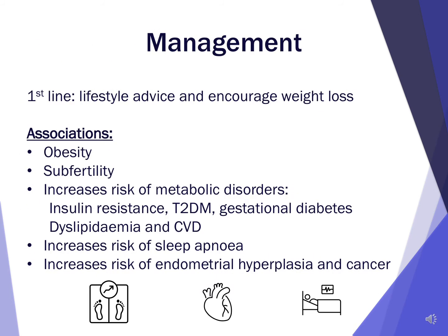In terms of managing PCOS, the first line is giving lifestyle advice and encouraging weight loss. This is primarily because PCOS is associated with many different conditions, including obesity and subfertility. So subfertility actually affects up to 75% of women with this condition. They also have an increased risk of different metabolic disorders, including diabetes and cardiovascular disease. They'll have an increased risk of sleep apnea and an increased risk of endometrial hyperplasia and cancer, and that's because of the infrequent periods. So often they need screening for additional conditions.